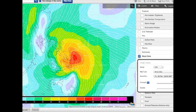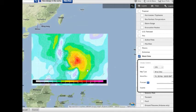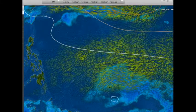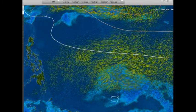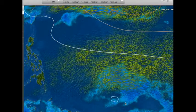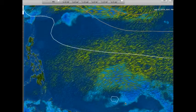The key thing I think is different about this particular storm, though, is that the ECMWF model shown here is picking up on it. And when this one picks up on a storm, usually it does happen. It's usually less aggressive than its GFS counterpart.